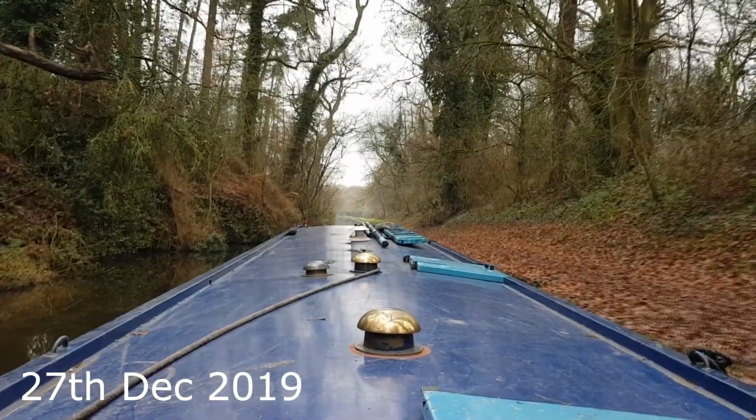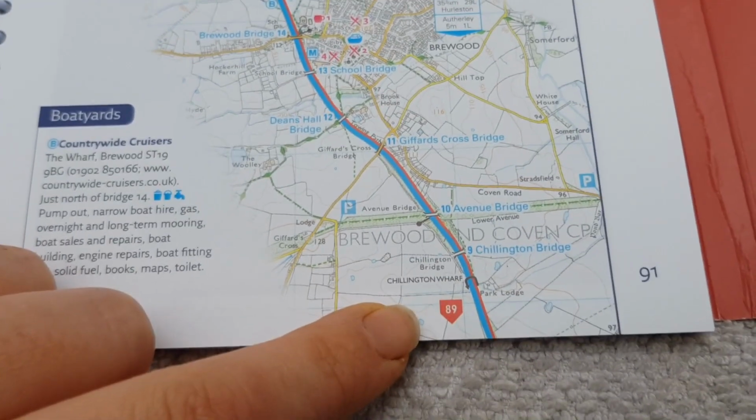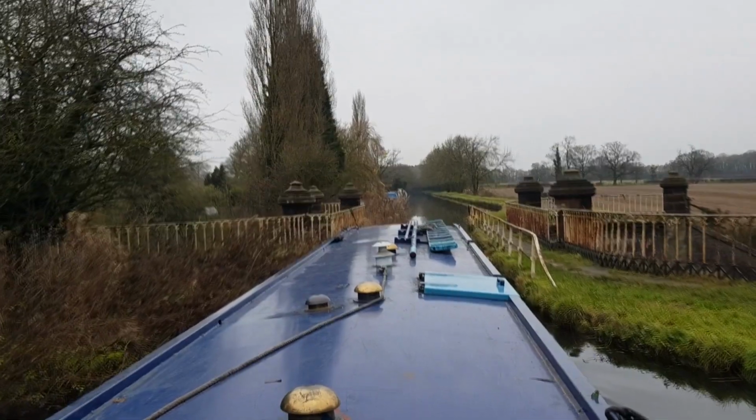So where are we off to now? We're on page 91 of the Nicholson's Guide for 4 counties and Welsh canals around Brewood and Coven.